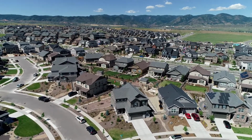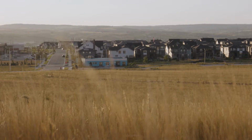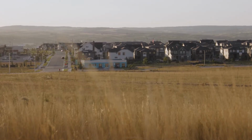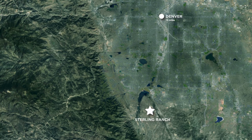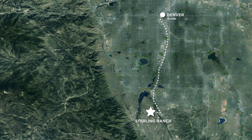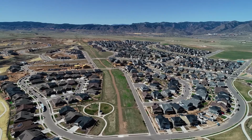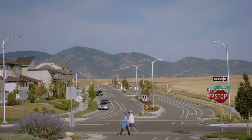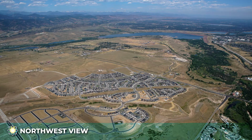Welcome to Sterling Ranch, Colorado's first 21st century community. It's a beautiful 3,400-acre, sustainable, planned community located in northwest Douglas County, about 15 miles southwest of downtown Denver. Sterling Ranch is located in a beautiful valley, what we call the foothills, which is the gateway to the Rocky Mountains. To the west is Pike National Forest, to the south is open space, and to the east is open space, and to the north is Chatfield State Park, the state's most popular public park.